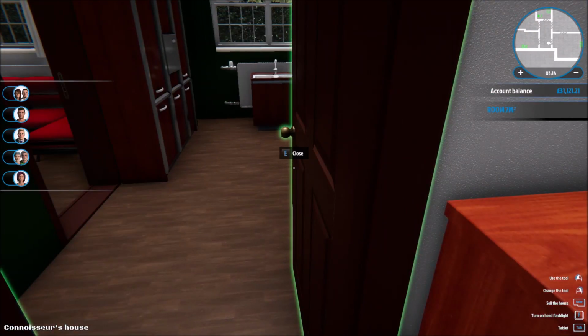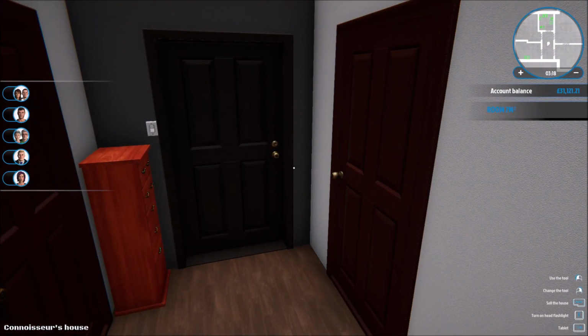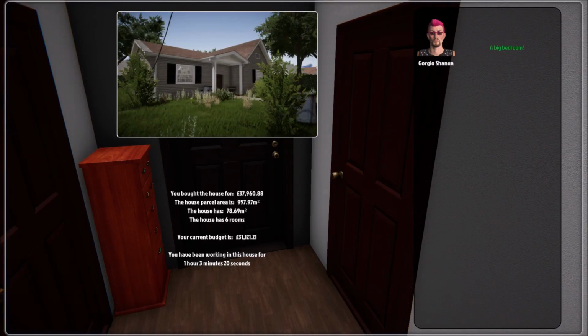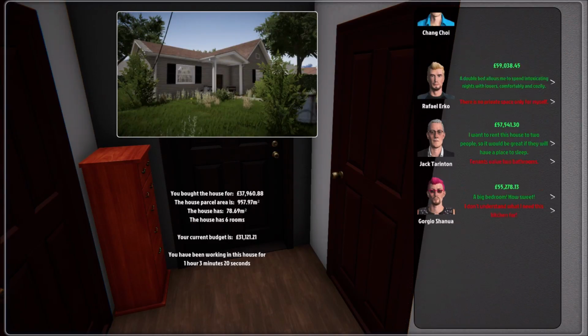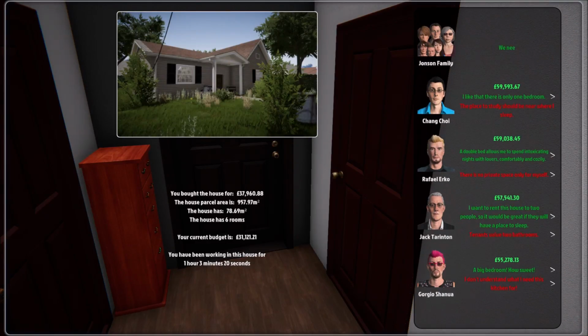Do I sell now? I've done everything. Let's see how much I get for this, guys. And then, yet again, we'll have a look. Oh my god. I've nearly doubled its price. The amount I bought it for. Is it actually gonna get double?